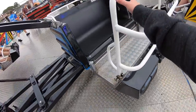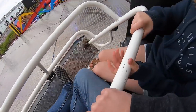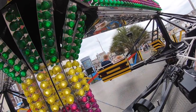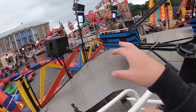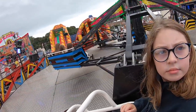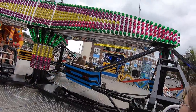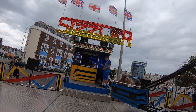I guess I'm the biggest person. Beautiful flying package. This is only the second time I've ever done this Twist, believe it or not. Are you ready for a fast one? Hopefully. But there's a lot of kids on here, so you might get a family cycle. Beautiful. Look at the Sizzler sign, Libby. The top sign is beautiful, not a single bulb out. And Edward's running it himself there. Beautiful, that.